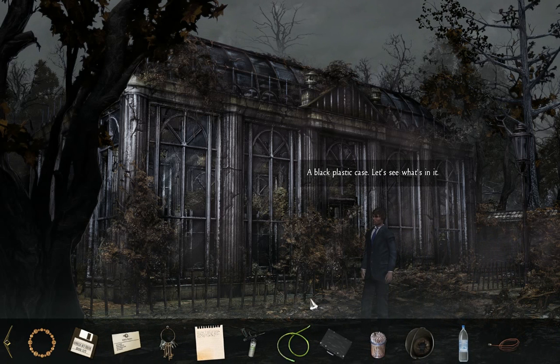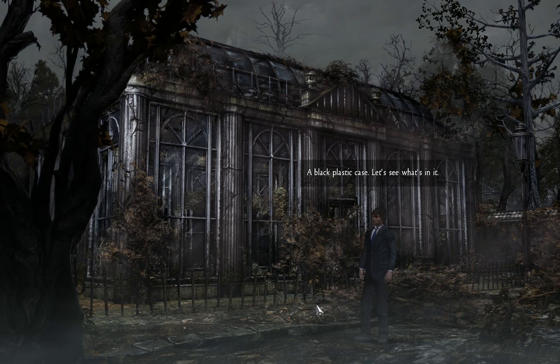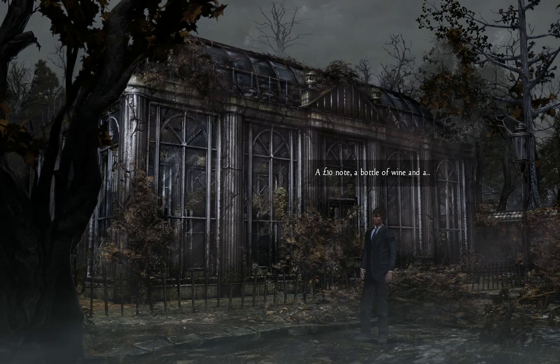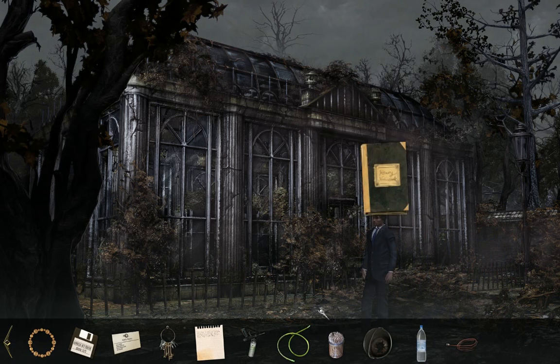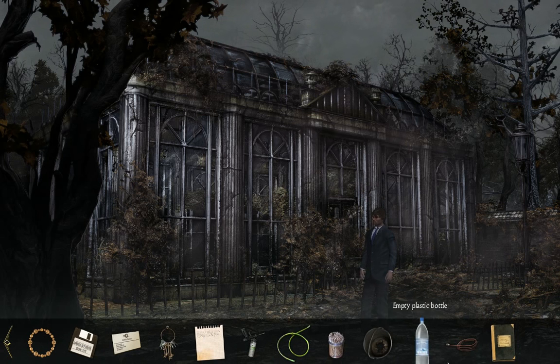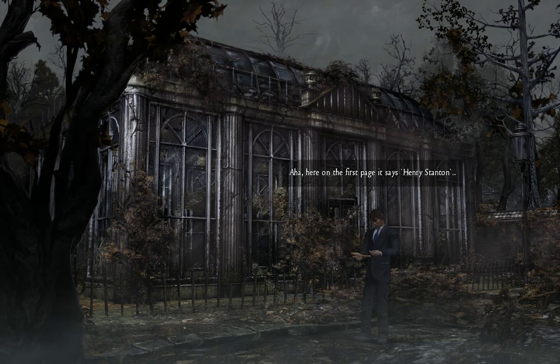Black plastic case. Let's see what's in it. A 10-pound note, a bottle of wine, and a notebook. Maybe it could tell me something about the owner. Here on the first page it says, Henry Stanton.